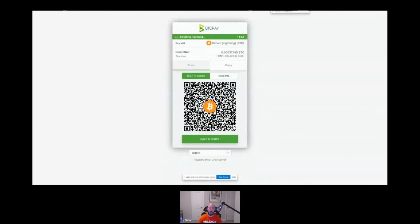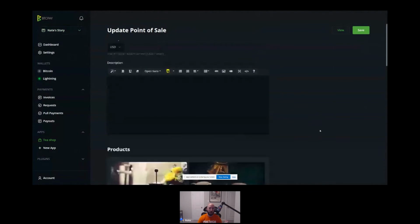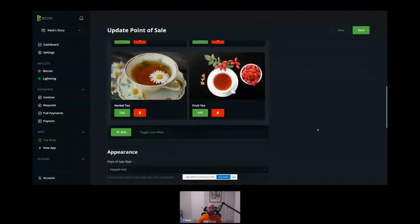And unlike Clover and Toast and Square and all these terminals, we do not charge per transaction. So feel free to use it for any amount you like. We don't charge per transaction or volume. It's just a flat cost. Also, good to know, you could create multiple stores at no extra cost and multiple apps at no extra cost. It's all one flat cost. So that is what we're doing there.